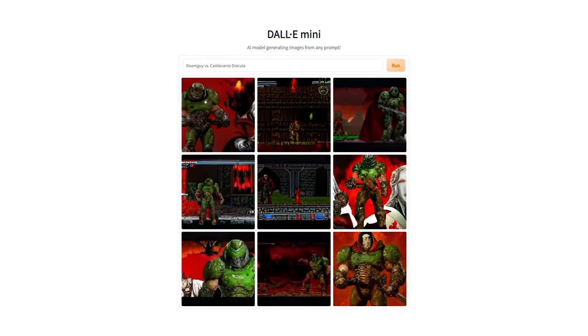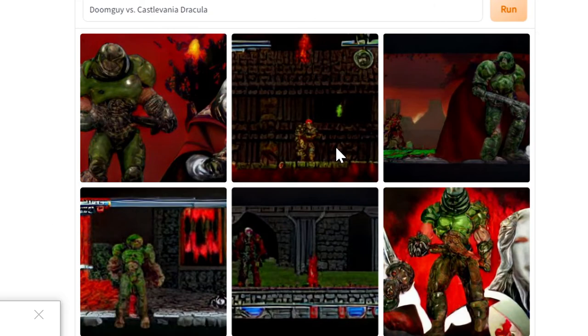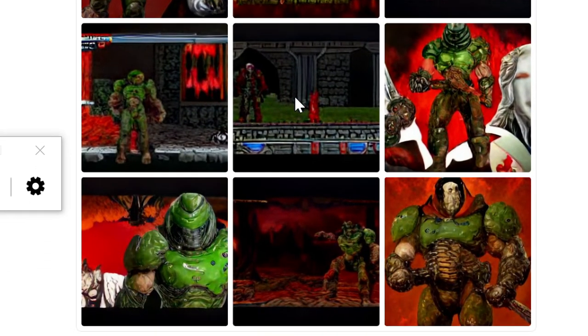I tried a little different format, and this gave us some game screenshots. I want to see these. Doom guy versus Castlevania Dracula. What the fuck is Ganondorf doing there? Hello? Can't get rid of me. And then the middle one, that kind of looks like Doom guy in Castlevania.